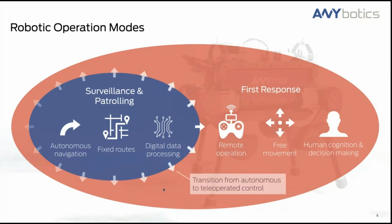Now, we design our robots to be able to very quickly move from this autonomous surveillance and patrolling mode into this first response mode. So at any moment of time, if this robot has signal, the operator can take over and then switch to this teleoperated control. So we have a very quick and transparent way to switch from autonomous to remote controlled mode of the robot.